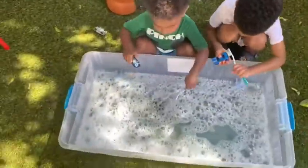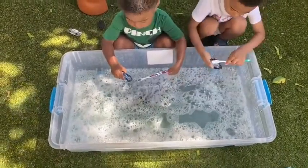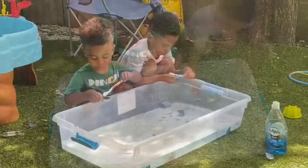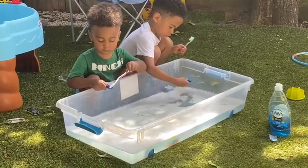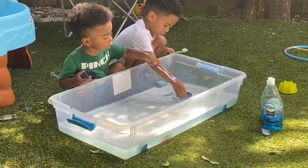And I told them it was a car wash and that they had to scrub and clean all their cars, and this was actually very helpful because those cars had been outside in their water table and they had been playing with them in the rocks and they were pretty dirty. So this is another trick that I used to get them to clean their toys and wash them.